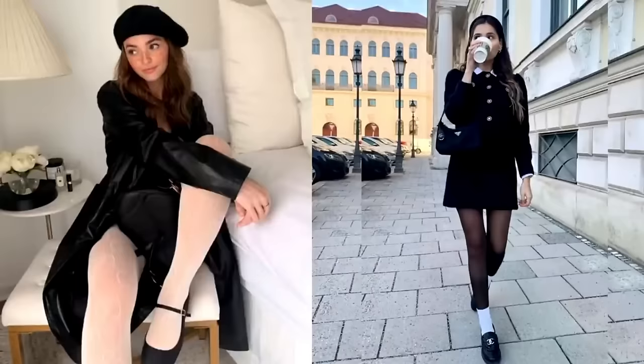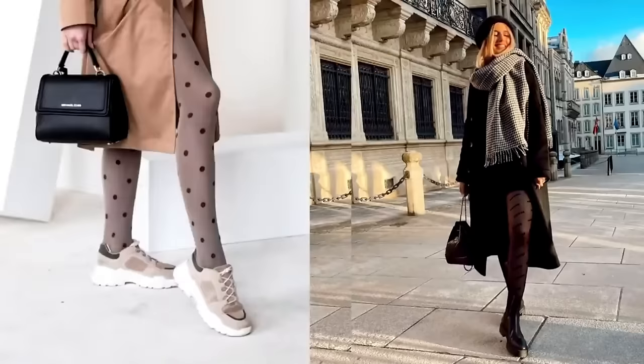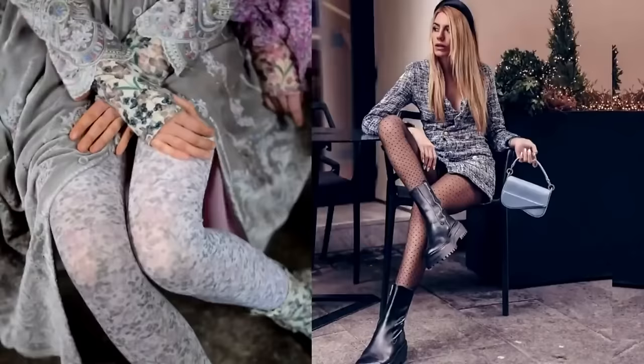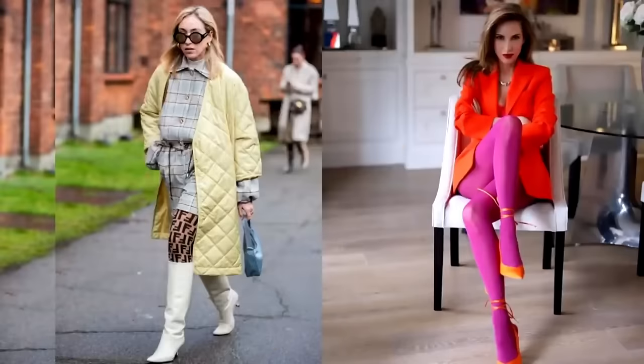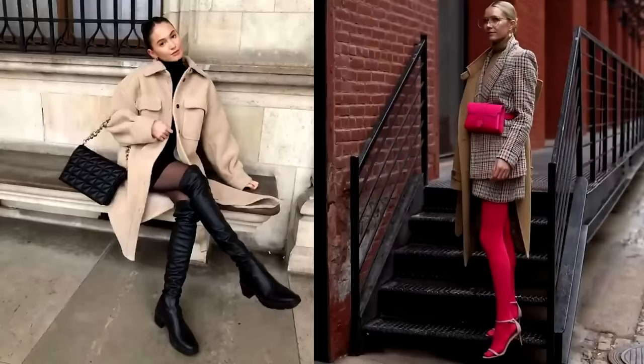This season, along with classic black, white, brown and gray options, textured and printed models can be worn. This season's trendy patterns are small polka dots and whimsical abstract motifs. Bright tights also remain at the peak of popularity. Now they can be combined with everything, regardless of style. Tights will not only keep you warm in the cold, but will also add femininity and elegance to your look.